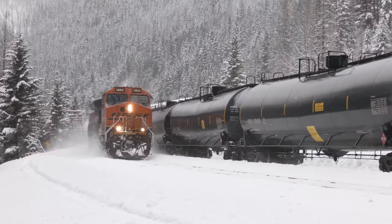BNSF 9155 leads an empty oil train out of Shed 7 on a blustery afternoon as it works around the foot of Snow Slip Mountain. It meets its counterpart inside of Shed 6.